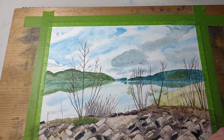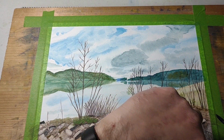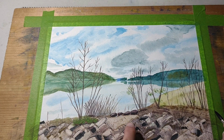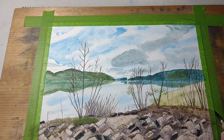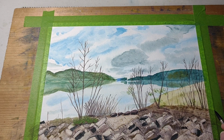Just trying to distinguish this rock field. It's really not important that it looks like a rock field. It's more that it looks like a foreground. I added some white stuff up in here and a little more definition of these four. Well, there's more than four. I just put 4 kind of small rock boulders up there towards the shore.